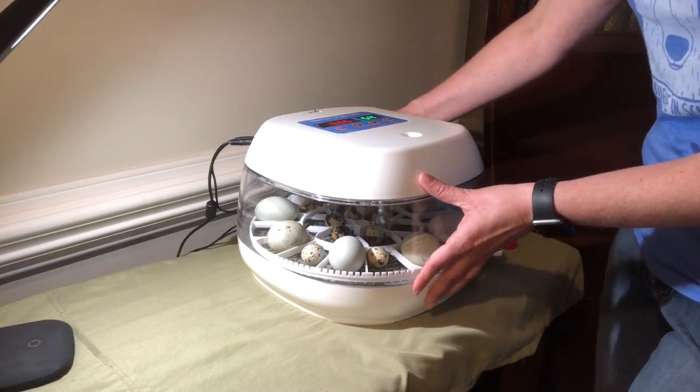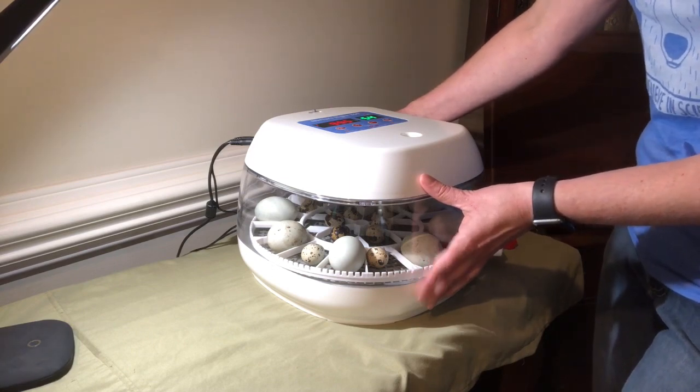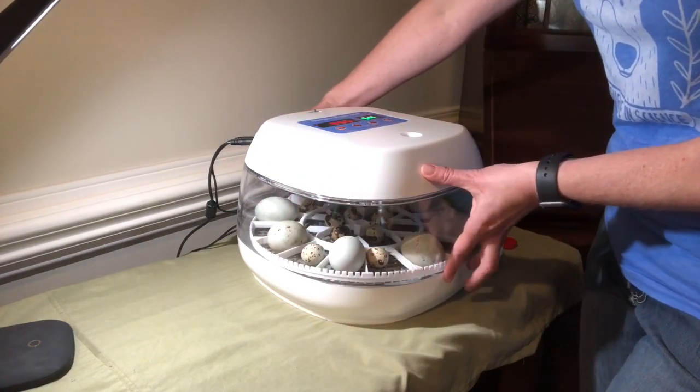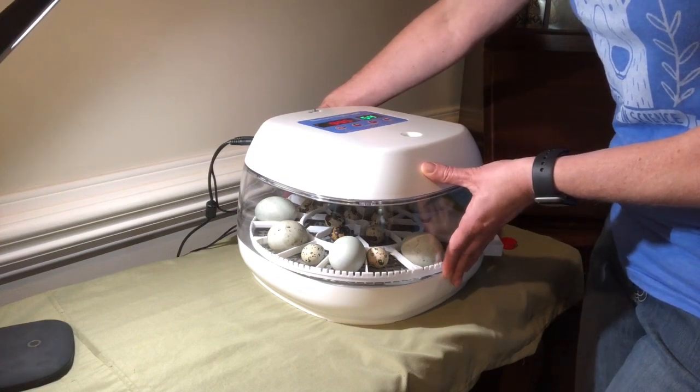Now, you'll also notice that I do not have my beautiful classical music playing right now. They have been listening to it, but I just unplugged it so that I could plug in an additional light source to help me really get a good look at the eggs and make sure everything's looking okay. All right, so let's give this a try.